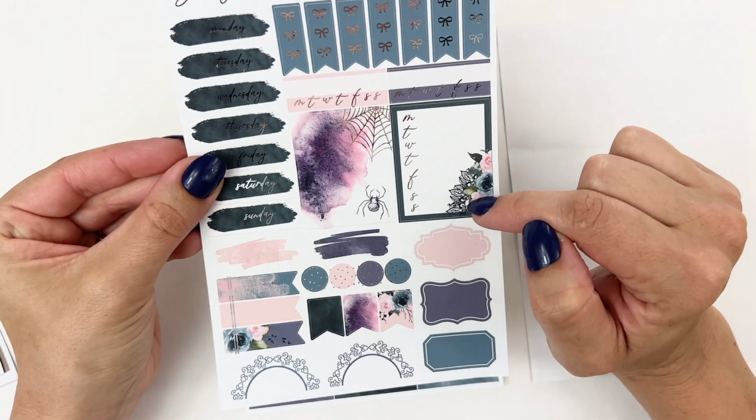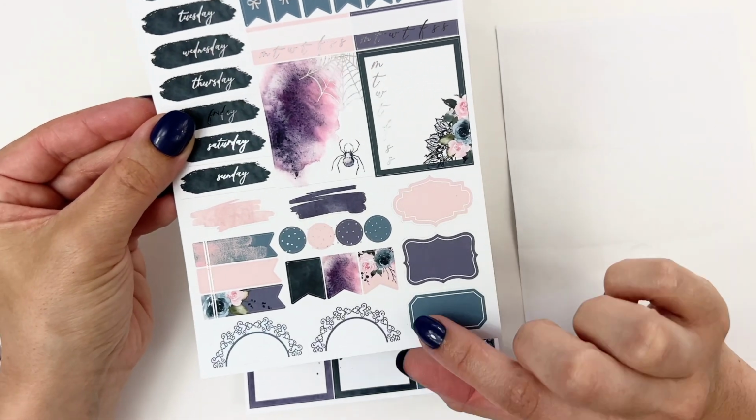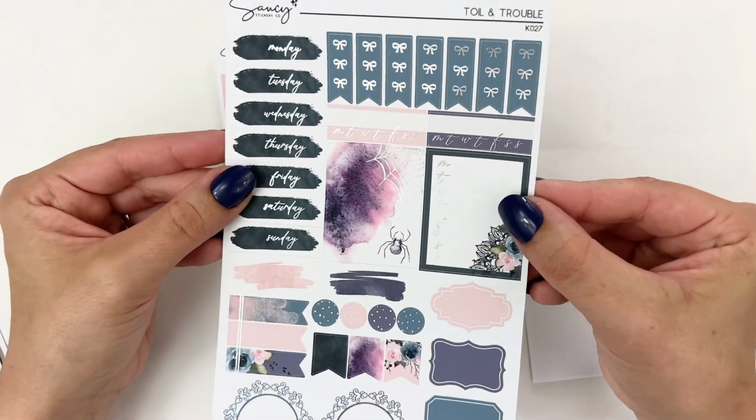Your Monday through Sunday full box, some watercolor swatches, some decorative boxes here, some lace half scallops, flags, and then some layering circles.